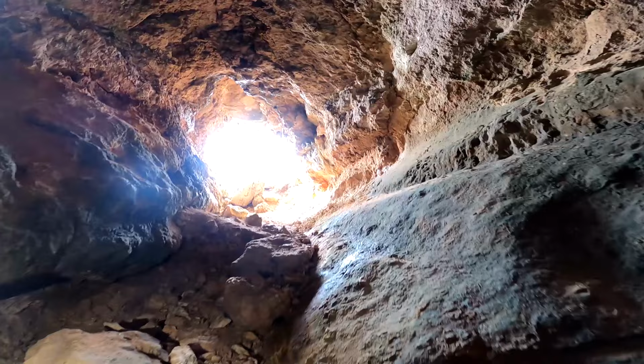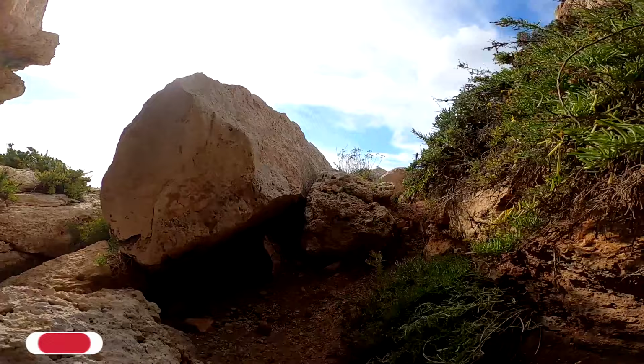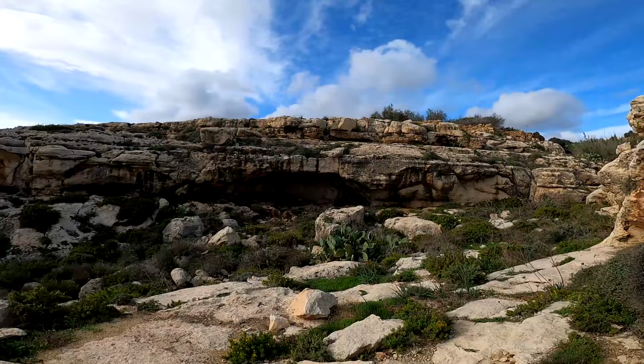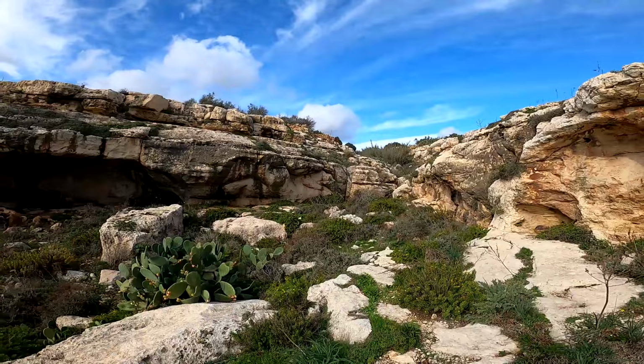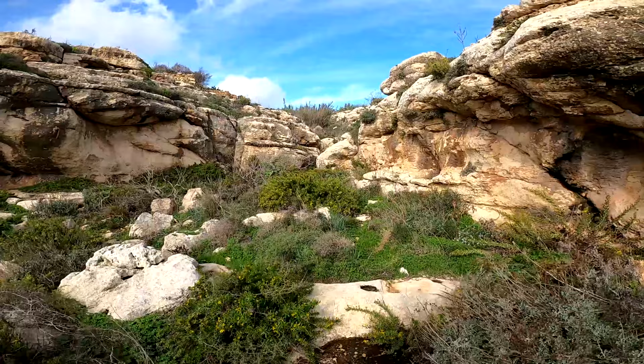Here we found this duck. It's like plastic and foam. And that one over there, that's our in-Nagħaġ. So we will be going there and have a look at this cave. Seems small, but there is an entry which we can go a bit deep in this cave.